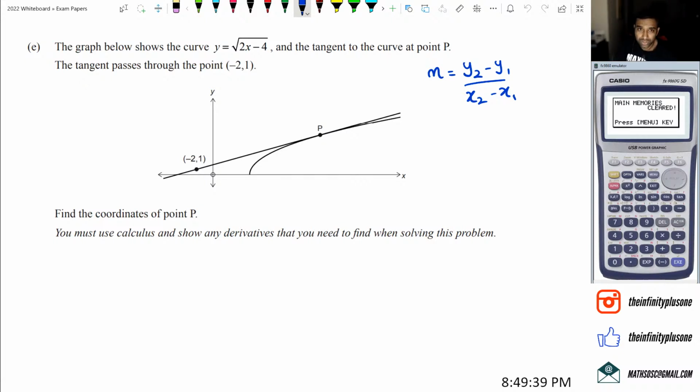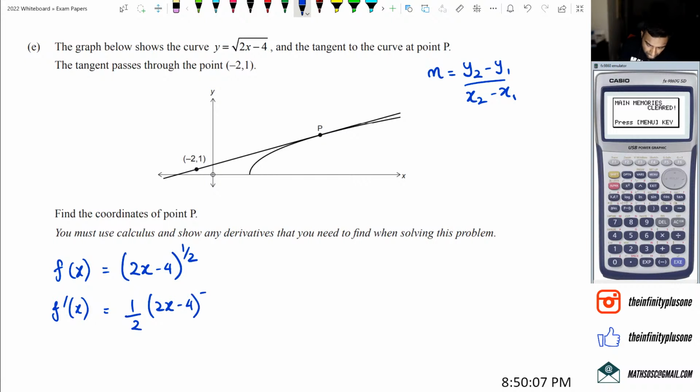The first thing we've got to do, as I said, is differentiate the equation. We're going to put this as y dash or f dash of x. So f of x, and I'm going to get rid of the square root symbol, which is (2x minus 4) to the power of half, which means f dash of x is equal to a half times (2x minus 4) to the power of negative half, multiplied by the differentiation of inside the bracket, which happens to be 2. Cancel the 2s, and I'm left with f dash of x equals (2x minus 4) to the power of negative half. Now I've got the gradient function so far.